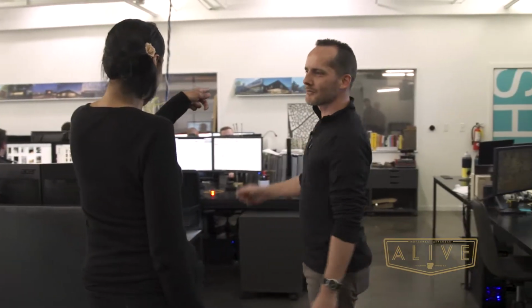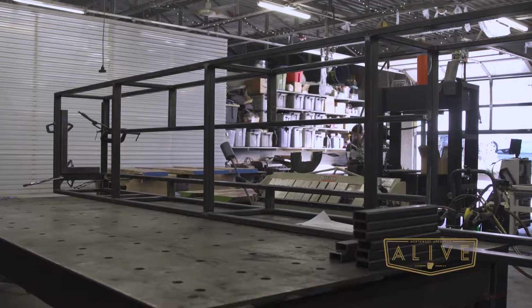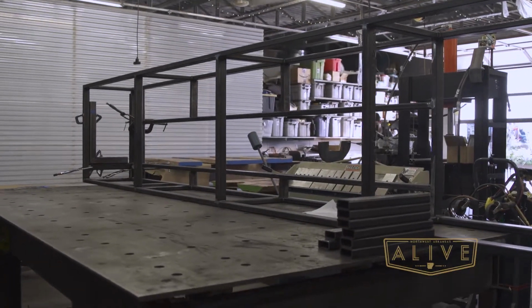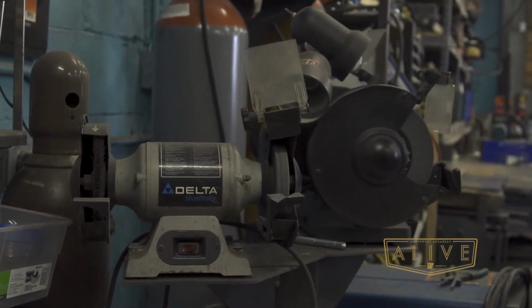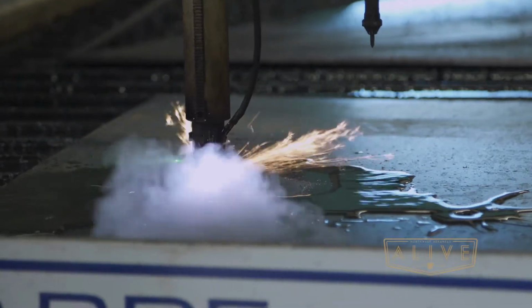What's going on back there? Yeah, so we have the fabrication shop out here, and that's something that makes Modus unique. There's not a lot of architecture firms, especially in our area, that have these capabilities. Basically, we call it Modus Shop, and it's a fabrication shop.